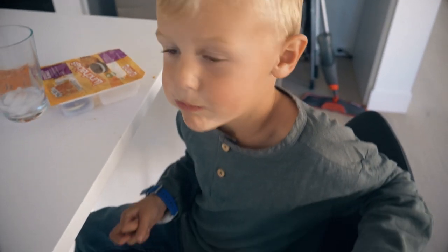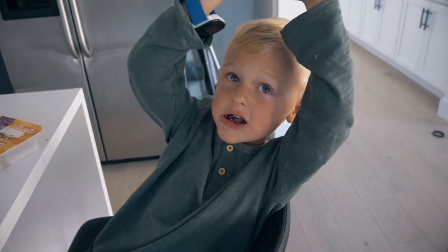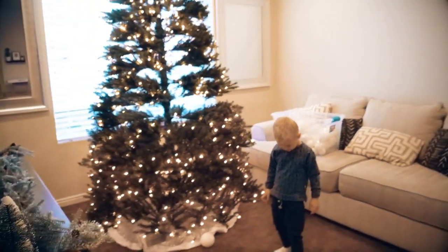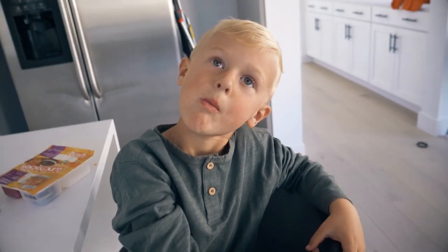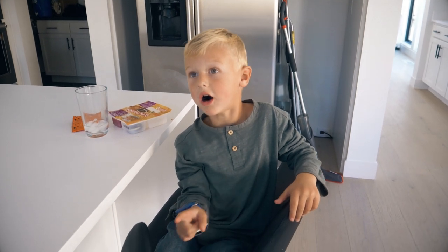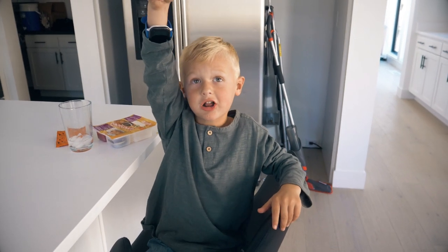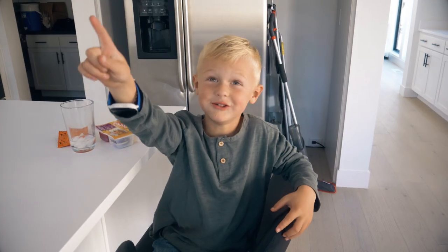Let's set up the tree for the first time in this house. You're excited to see the big Christmas tree? We did make a Christmas tree at our townhome. You're right, but this time we're gonna make it huge like at our other house that we sold. Not all the way to touch the ceiling. Almost. Let's do it.